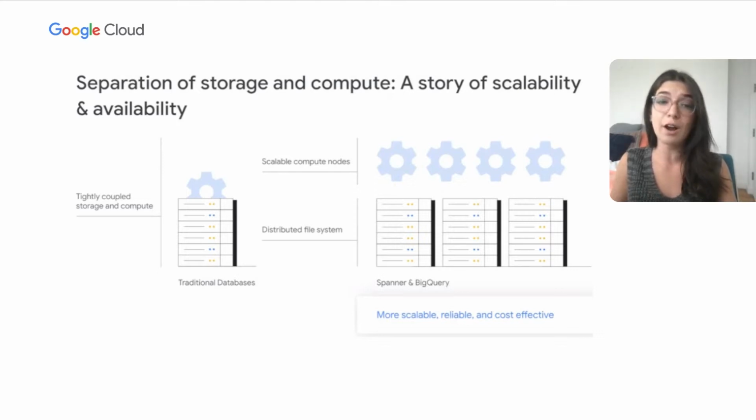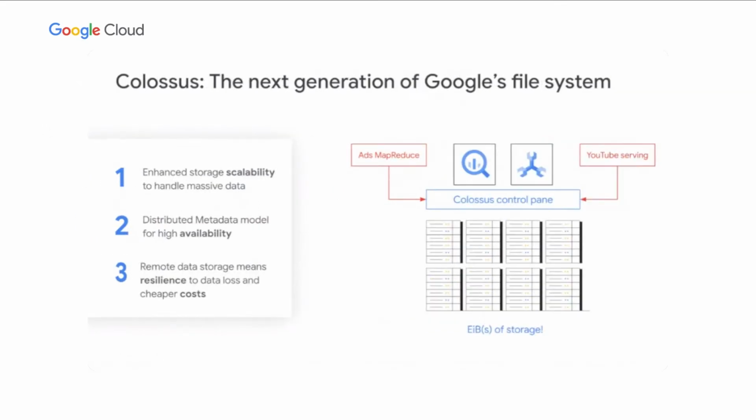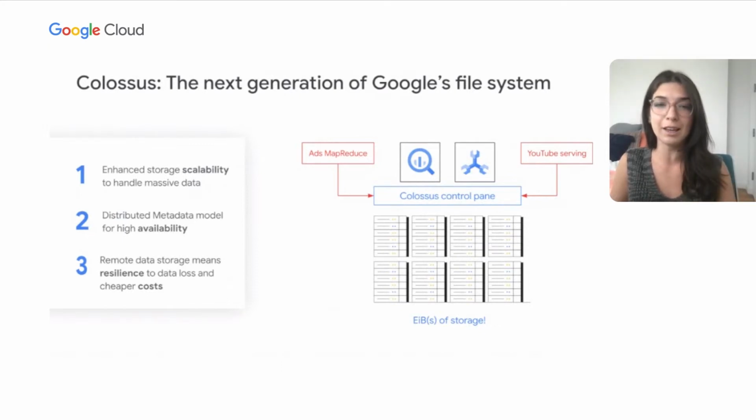So let's take a closer look at how our distributed storage system, Colossus, is also faster, reliable, and cost-effective for you. So Colossus is Google's next generation distributed file system. It manages, stores, and provides access to all of your data for both BigQuery and Spanner. Its design enhances storage scalability and improves availability to handle the massive growth in data needs. Colossus introduced a distributed metadata model that delivers a more scalable and highly available system. With all this data stored remotely, if a single node fails, there's no data lost or even made temporarily unavailable. Not to mention, remote storage is dramatically cheaper than local storage. And the proof is in the picture. So not only does Colossus handle your first-party data stored in Google Cloud, but it also stores the information needed to run vital Google systems that are used by so many people all over the world.